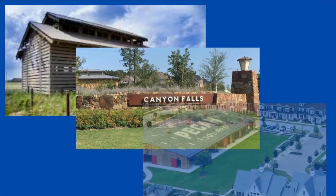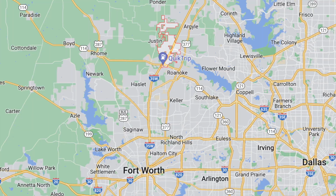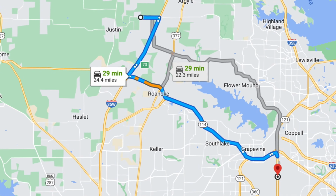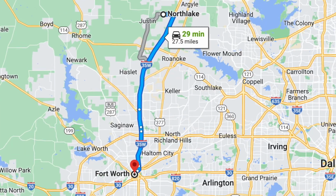North Lake is a rural town that is an up-and-coming area that is fast-growing and getting a lot of attention. It is currently known for its popular Harvest, Canyon Falls, and Pecan Square communities. You may want to check out our video on Canyon Falls. North Lake is located west of I-35W and sits just north of Fort Worth. It's about a 30-minute drive to the DFW airport and an hour away from downtown Dallas, and then about a half-hour drive to downtown Fort Worth.